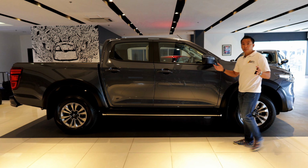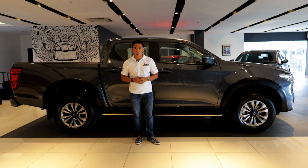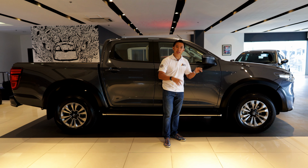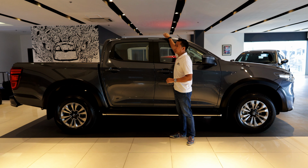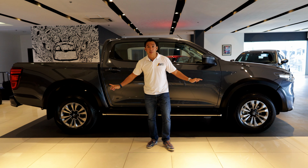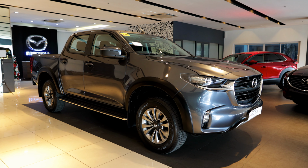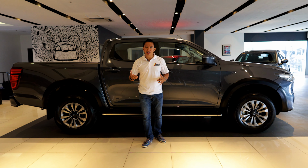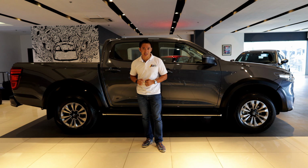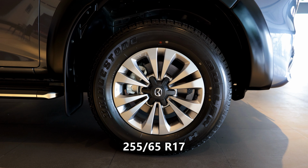Now, this might be the 4x2 trim, but it does get some features and goodies that are normally found in the top-spec 4x4. This BT50 4x2 automatic gets power folding side mirrors with LED turn signals, but it doesn't get functional roof rails up top, which can be found in the BT50 4x4. The wheel size of this 4x2 is also a tad bit smaller at 17 inches, but the design of these 17-inch alloy wheels is more appealing and less polarizing than the ones that can be found in its Isuzu DMAX cousin. These 17-inch alloy wheels are wrapped in 255/65 R17 tires.